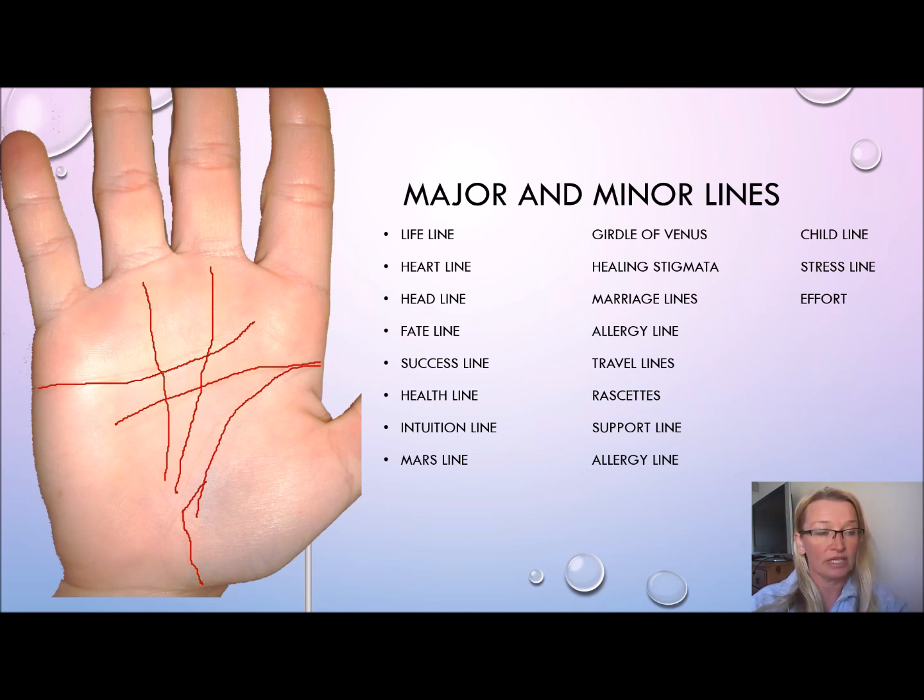So the health line, this runs usually from somewhere near the lifeline, starts and towards the pinky. Often there's more than one health line. If that's the case, the person may be quite sensitive in their health. We will do a lesson on the health lines one day, so you can get to learn more about that, but I won't keep all those lines there because it's going to take up room. So that is your health line.